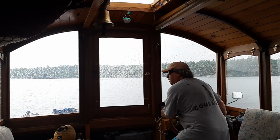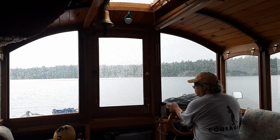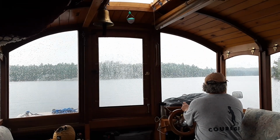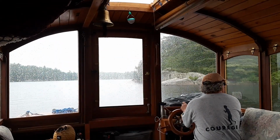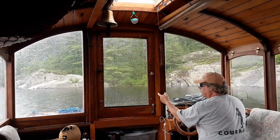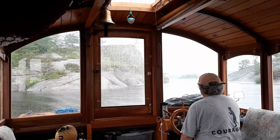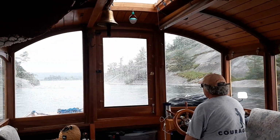So just do a 360 so you can see it from this side as well, because I remember coming out from that way. We did. We came up from that way. That's pretty.